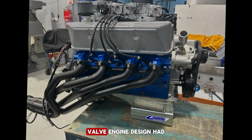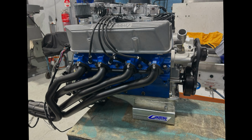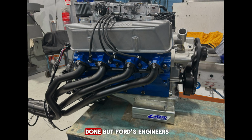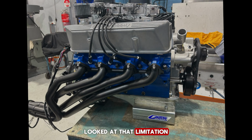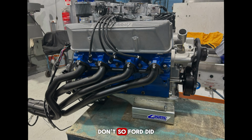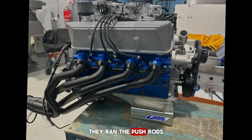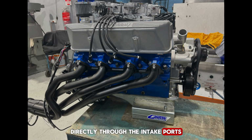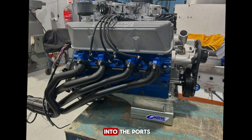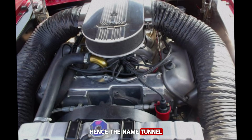Traditional overhead valve engine design had always routed pushrods around the intake ports. It was just how things were done, how they'd always been done. But Ford's engineers looked at that limitation and said, what if we just don't? So Ford did something no one else dared to do. They ran the pushrods directly through the intake ports, literally through them. Metal tubes were cast into the ports, creating what looked like tunnels, hence the name tunnel port.